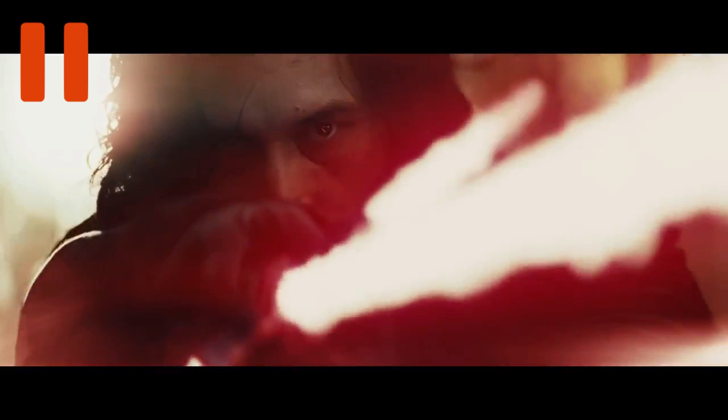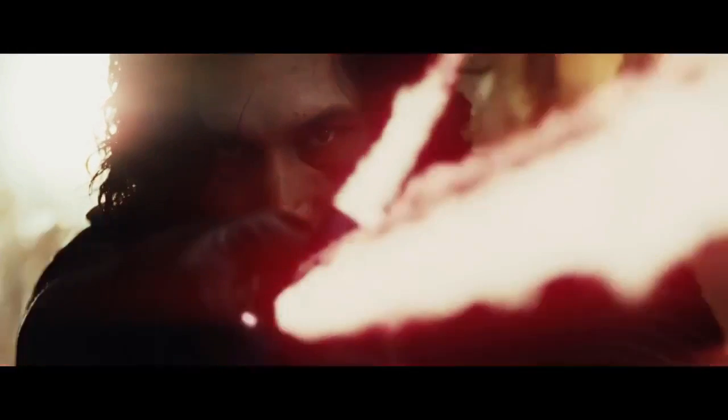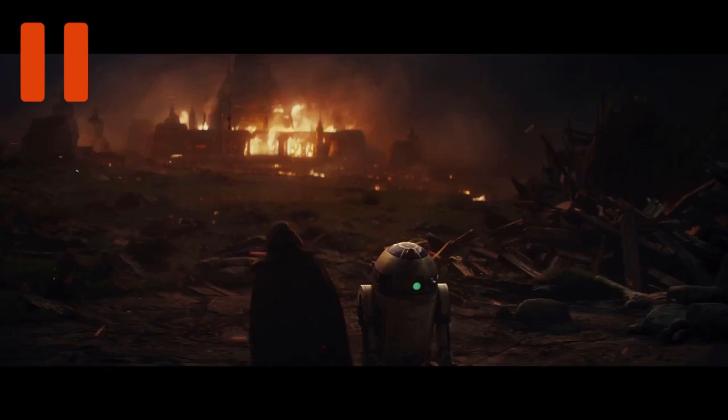Maybe I'm overanalyzing things, but it almost seems like he doesn't need the mask anymore to be evil, because in Episode 7, the mask is kind of a front for the conflict he's feeling within him and the light pushing against the dark. But in this scene, just looking at his eyes, there's no question where his head's at.